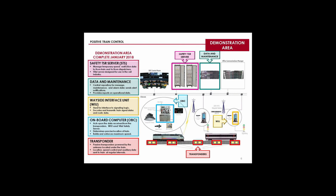Let's take a look at how the demonstration area works. Another important part of our due diligence commitment, the demonstration area, is actually a 6-mile section of the Morristown line on which we have installed transponders, signals, and radio towers that will enable a PTC prototype vehicle to communicate its speed and location to the Rail Operations Center. It allows for a real-world, real-time shakedown of new technology and software.